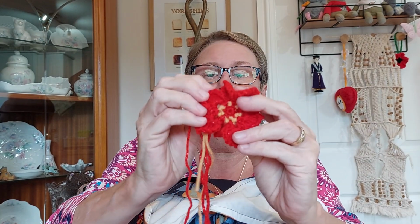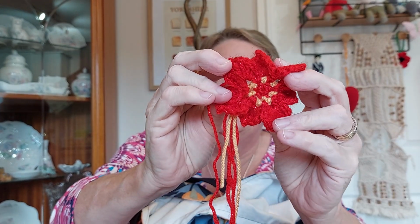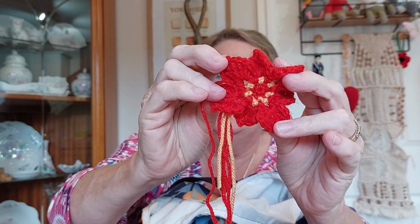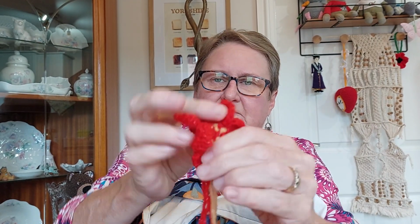That one, which I think, if I remember correctly, was Anya from Ophelia Talks. I think it was her pattern for the poinsettia. And that's one I've done in sparkly yarn. So I didn't know whether to put some of those on.